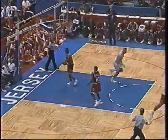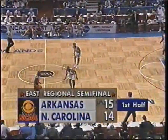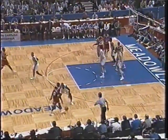Back it goes to Phelps. Kissed it and went in. I don't know if he intended that. No, he wouldn't admit it. 15-14. Shepard. Montross makes the steal.